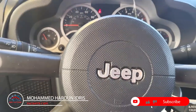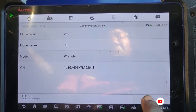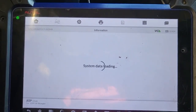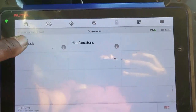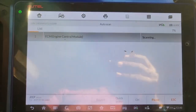We have a Jeep Wrangler 2007. We changed the front control module and the fuse box, and I don't know why it keeps giving us crazy information here. So let's go together and see what happened. I'm gonna do a complete diagnose, auto scan, to see if there is any problem that needs to be done.